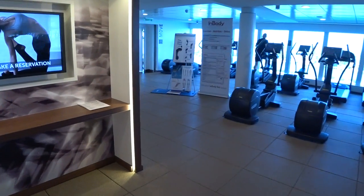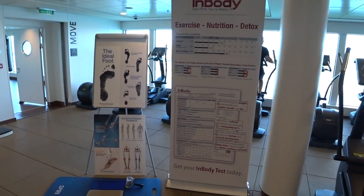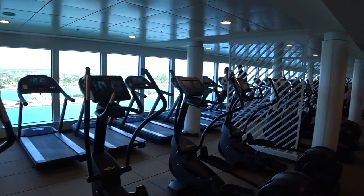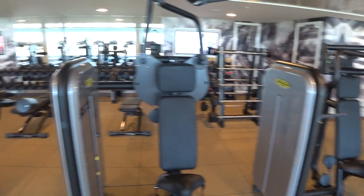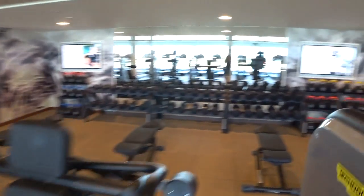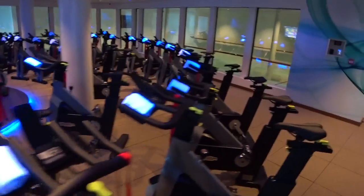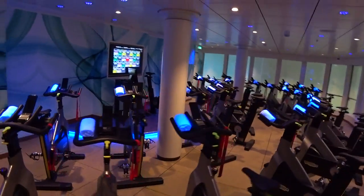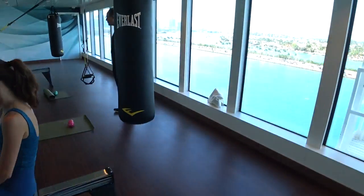Just on the other side of the spa, we have the Pulse Fitness Center. Of course, they do have trainers on board. They run all the different types of classes and whatnot. Consultation rooms here. So we have all the cardio machines, ellipticals, treadmills. Look at this, they have the fancy Peloton spinning bikes. All the latest techno gym equipment. Kettlebells, free weights. Not only do they have the Peloton bikes, but they have a full spinning room here. And this is the aerobic room where they have the row machines, boxing equipment.